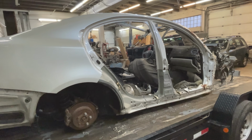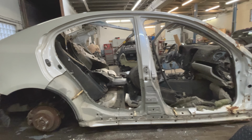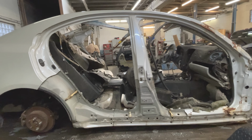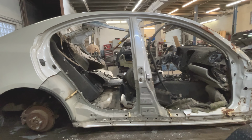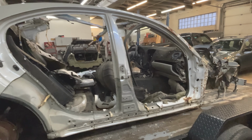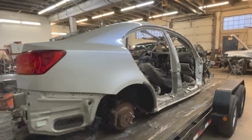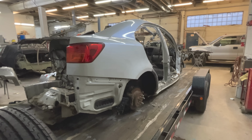So now I use the rest of it to fix all my other cars. So if you've been wondering, why are you always fixing the same kind of car? Well, here you go. Sometimes you buy builds and you buy parts cars to fit your builds. And sometimes you have a parts car, so you buy builds to fit your parts car. And that's exactly what I did.